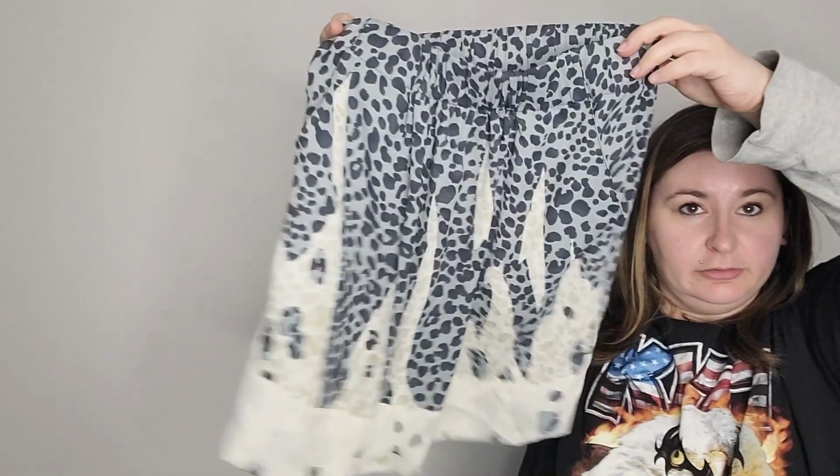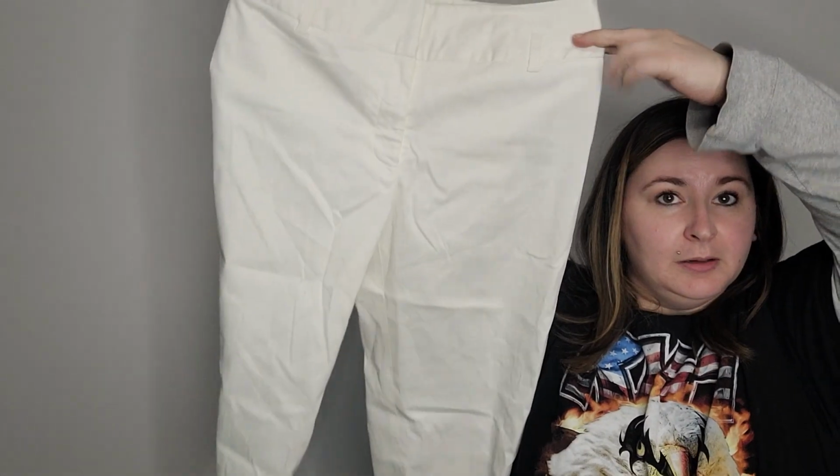This is an older style cabbie silk skirt. There's another new with tag. What are you? White House Black Market. Just a pair of cream pants.